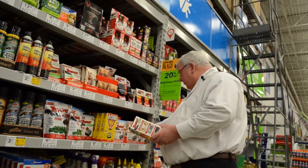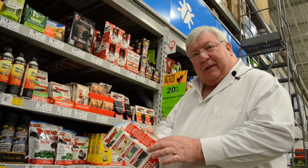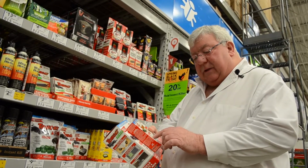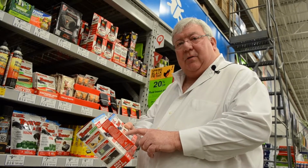For mouse control, we're going to use this product. It's actually the same active ingredient, however, the station is only child resistant, not pet resistant. So it must be used indoors only.